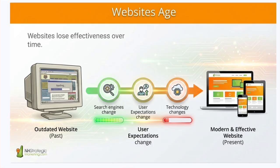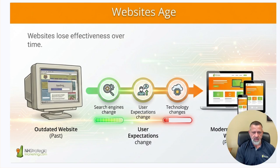All right. And let's talk about the age of your website, right? Websites have a shelf life, okay? And they can age, they can get older, right? I've seen websites where it was built a long time ago, and a lot has changed about that business. They don't even do some of the services anymore. They've added 5 new services. The pictures are all of old projects that they do much better work now, right?